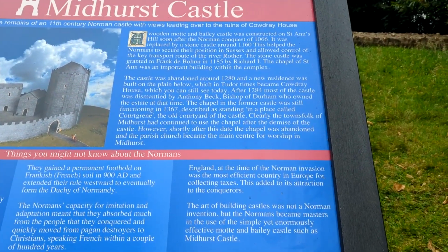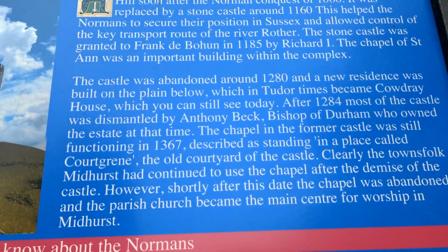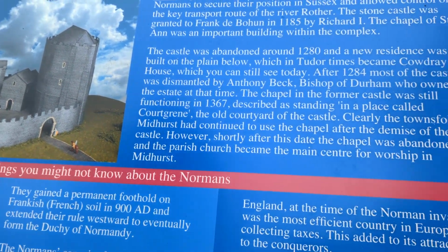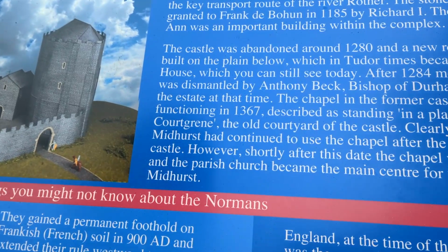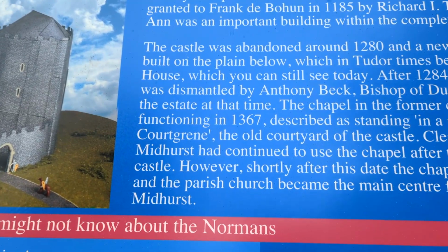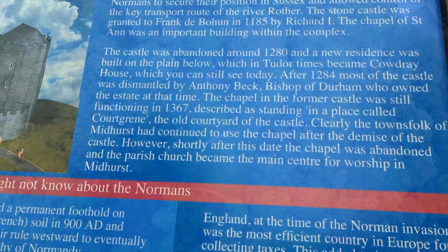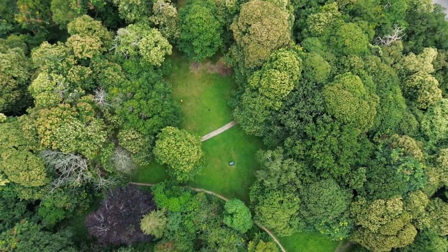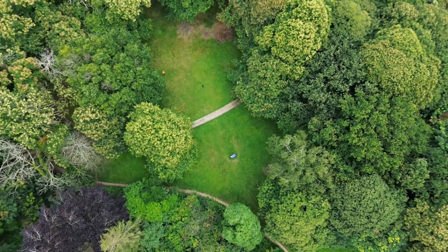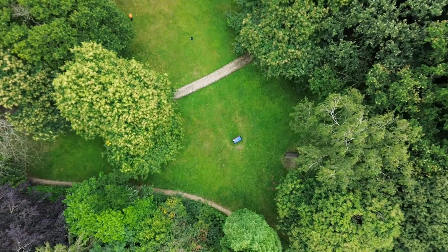After 1284, most of the castle was dismantled by Anthony Beck, Bishop of Durham, who still owned the estate at the time, and the chapel in the former castle was still functioning in 1367, described as standing in a place called Court Green, the old courtyard of the castle. Clearly the townsfolk of Midhurst had continued to use the chapel after the demise of the castle. However, shortly after this date the chapel was abandoned and the parish church became the main centre of worship in Midhurst.